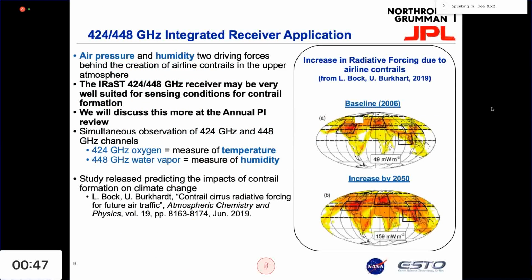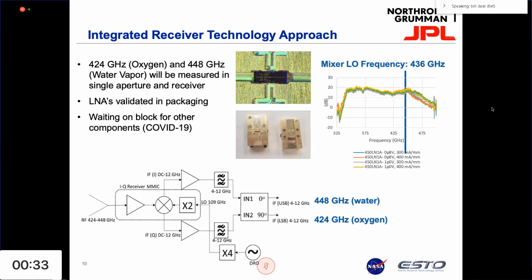This brings us to the 424 and 448 gigahertz receiver. And for that, we're interested in measurements in the upper atmosphere using the oxygen line at 424 and the water line at 448. Next chart. And here's some measurement results. We've got the measured LNA results. We show good gain, about 17 dB gain in package, and the rest of the receiver we have in assembly. We'll have that assembled by September. Next chart.